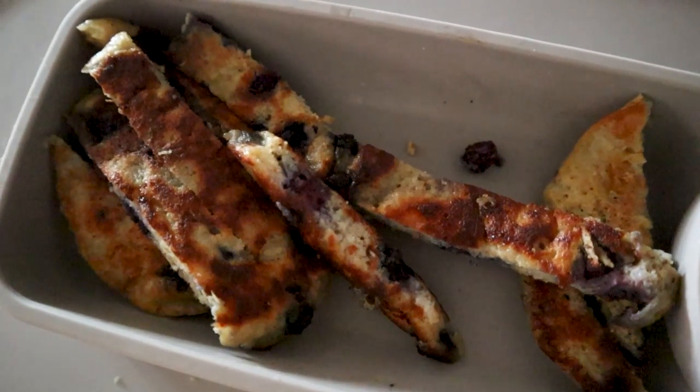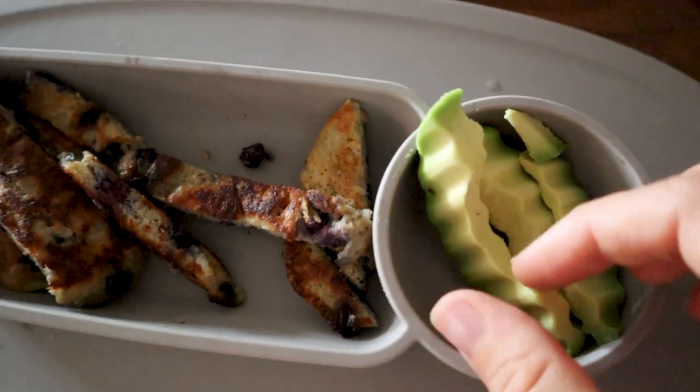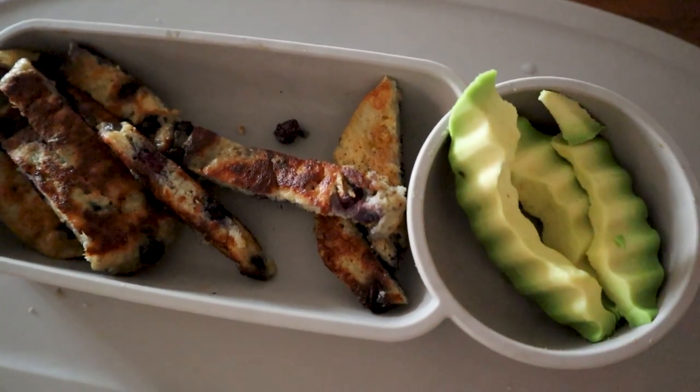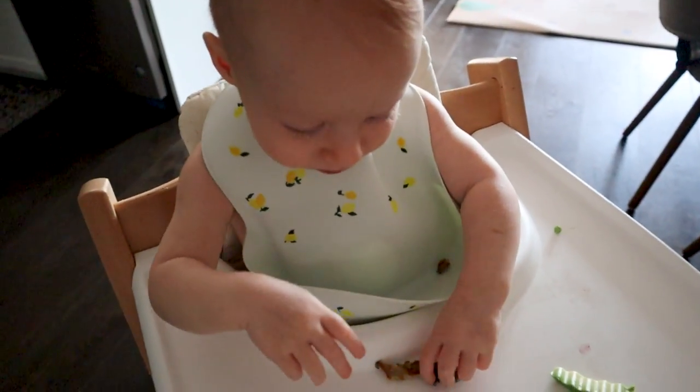I just cut the pancakes into strips so she can hold them. Same with the avocado, but use that crinkle cutter. It just makes it less slippery. So we're just kind of teaching her how to eat larger pieces of food that are still soft and baby friendly.